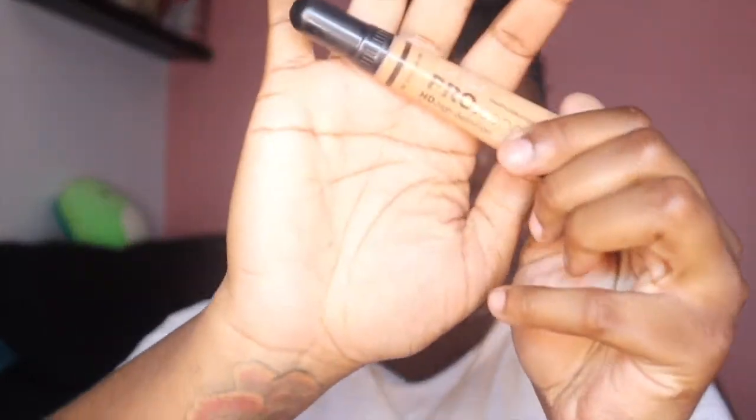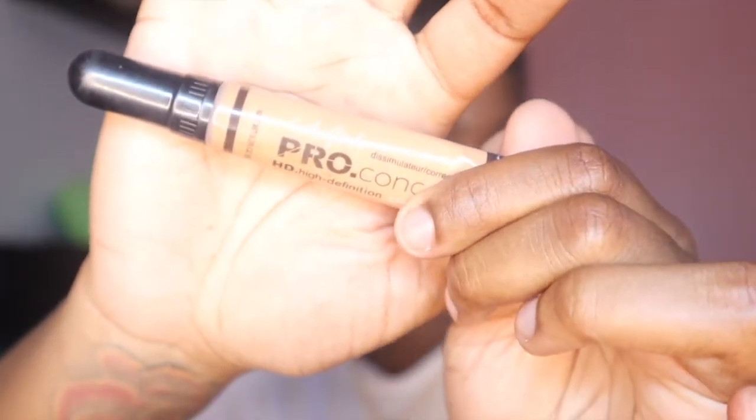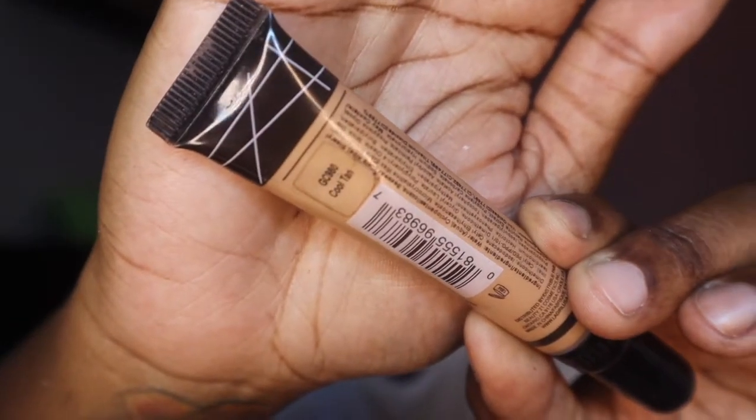And then of course you wanna brush it in. You don't want no patches. You wanna brush up, you wanna brush down. Actually going to go in with my LA Girl Pro Concealer. It is in the color Cool Tan. It comes with a brush that looks like this.